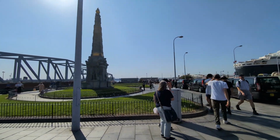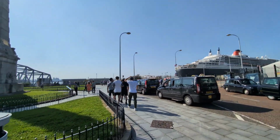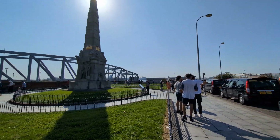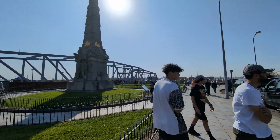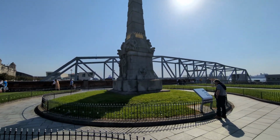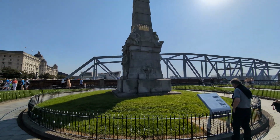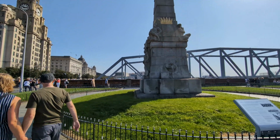So let's have a look at the information plaques here at the Titanic. I would think it's a memorial to the ship and the loss. I've passed here quite a few times, but never really looked. It's dedicated to all the heroes of the Marine Engine Room. The memorial was erected by international subscription.